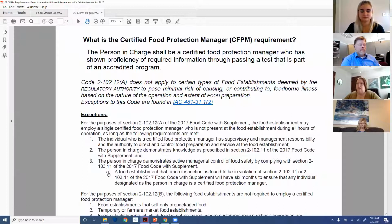So 3A, a food establishment that upon inspection is found to be in violation of section 2102.11, which is demonstration of knowledge, or 2103.11, which is the duties of the person in charge. If they're found to be in violation of either of those sections, then the facility will have 6 months to ensure that any individual that is designated as the person in charge must be certified as a CFPM.